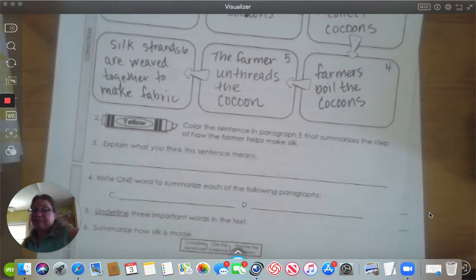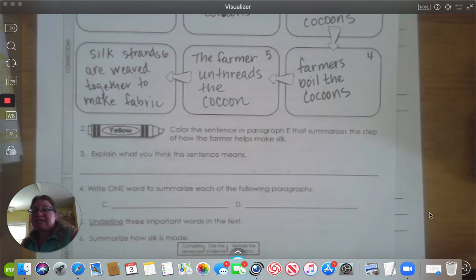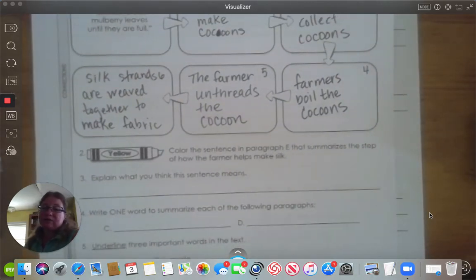Alright. Uh-oh. My dot police aren't here to catch me. Alright. Very good. So we have 6 steps for how silk is made. Now you're going to need your yellow highlighter, crayon, marker, whatever it is you have. And if you don't have yellow, just use a different color. It's okay. We'll know that. But the important piece is we're going to see that you've used a color on the front of your paper. So the color of the sentence in paragraph E that summarizes the step of how farmers make silk. So it's looking for one sentence about how the farmers make silk in E.